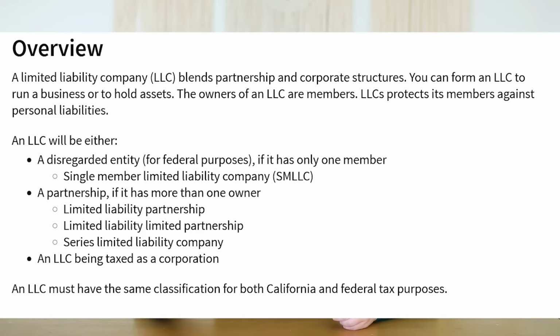An LLC is a limited liability company. This business entity structure offers the protections of a corporation for those business owners who want to protect their personal assets, so they may choose to convert into a limited liability company. Because there are different ways that you can set up your LLC, there are also different payment methods that you'll need to comply with.